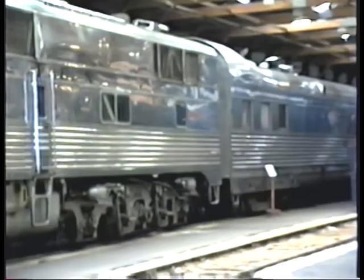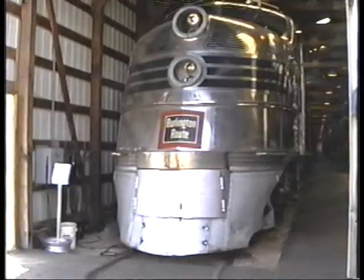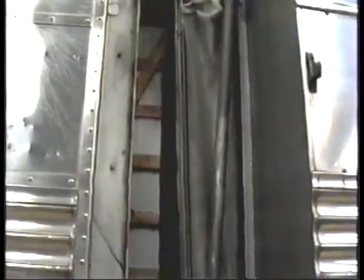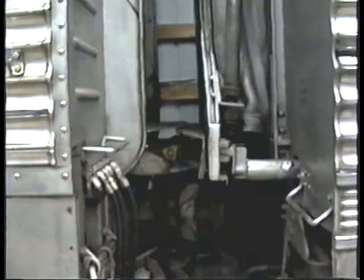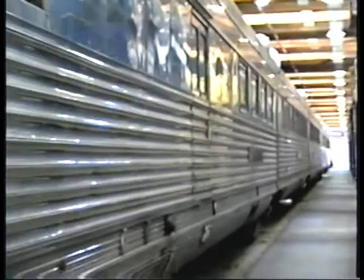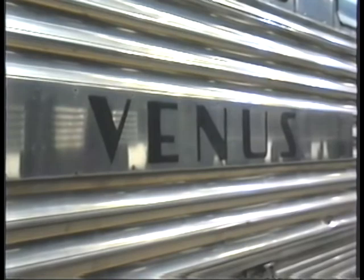But it's somewhat different than the original one. This has a separate engine. The original one, the engine was in the first car along with the baggage. The connection from the engine to the first car does not have a common truck under it, so it can be easily uncoupled. We have a complete train here, all connected together. It's known as the train of the gods because the cars all had names of Greek gods. This one is the Venus.